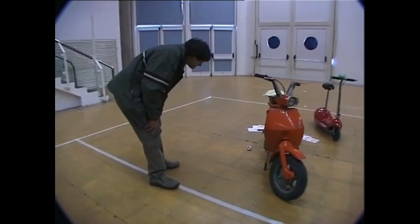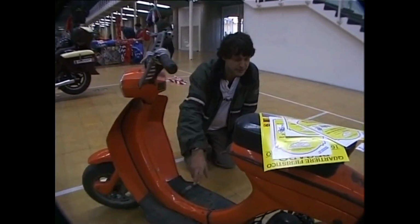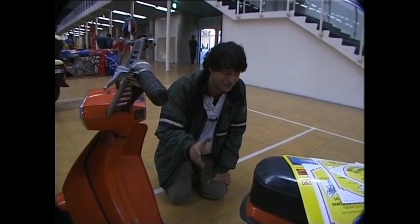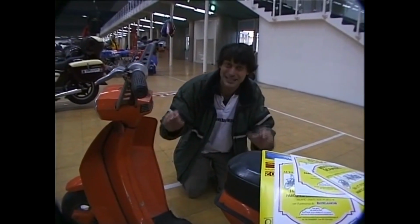Wow, look at that. Now this is a Luna 50 CL. This was a very popular model. Remember, in Italy you could ride a 50cc bike at the age of 14. So you imagine, the late 60s, loads of groovy, funky, fashion-conscious, gorgeous Italian girls riding around on this really spacey sort of thing.